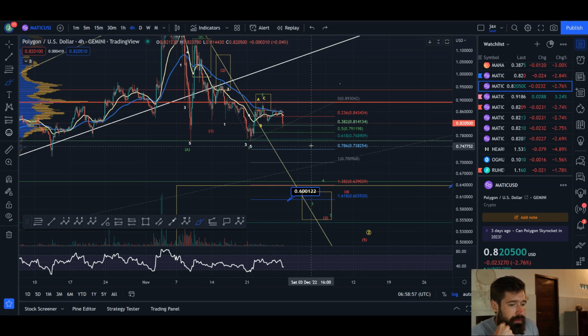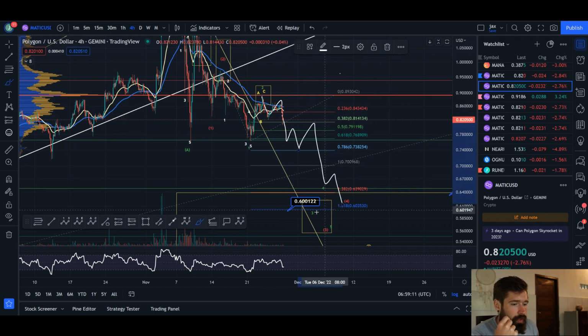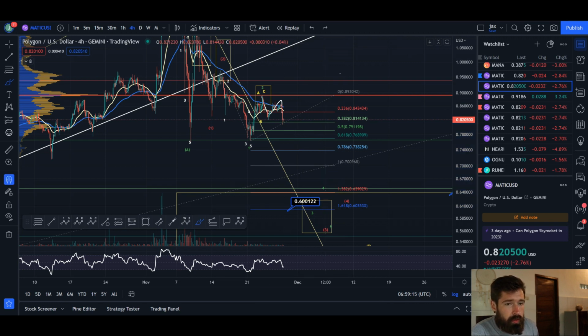We've already put in an ABC correction, so what we may be looking at is that we come down in a small 1, 2, looking for a 3, 4, 5, just to complete a wave 1. A wave 2 pullback, 3, 4, 5 to come down to that wave 3 price target of 0.060.